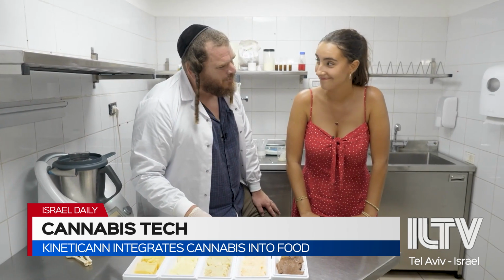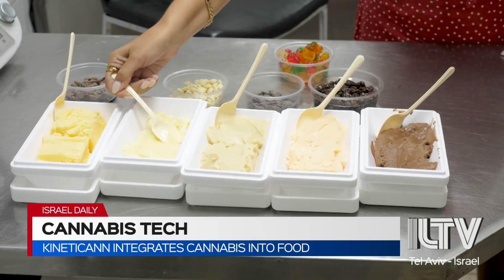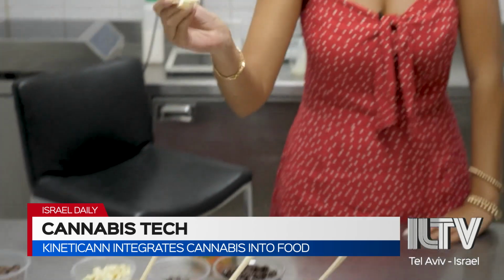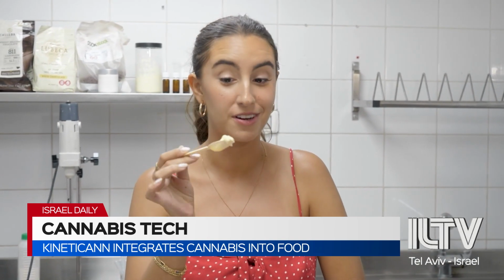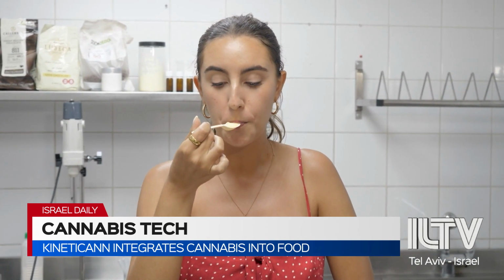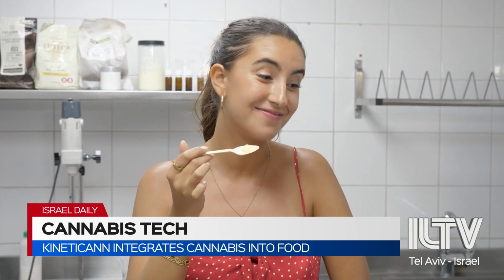lychee. My favorite's pineapple, so I'm definitely gonna have to try that first. Go ahead. I have been hearing that this is the good stuff, that this ice cream is where it's at. And it is where it's at.